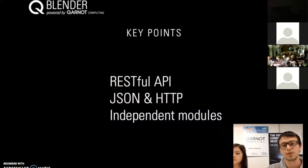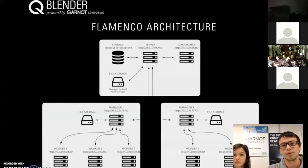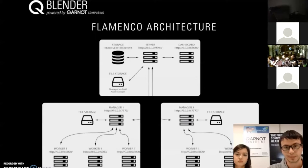We gave them a lot of CPU time, and we developed with them a RESTful API. I don't know if you know this, but it's Flamenco. It's made by the Blender Foundation, and we worked with them on this to have a specific Qarnot manager so they can start tasks from their platform on our platform and get the result back.